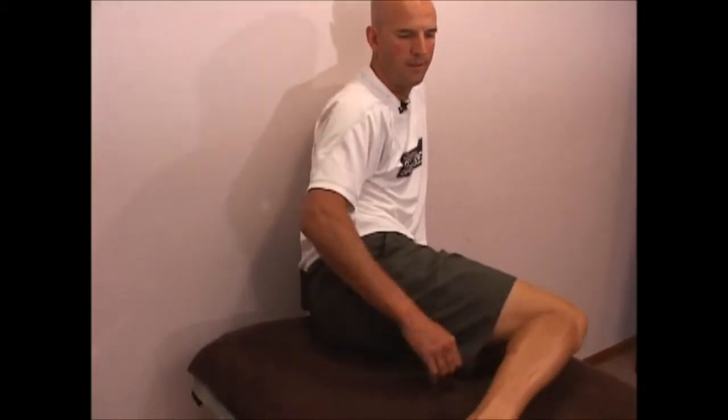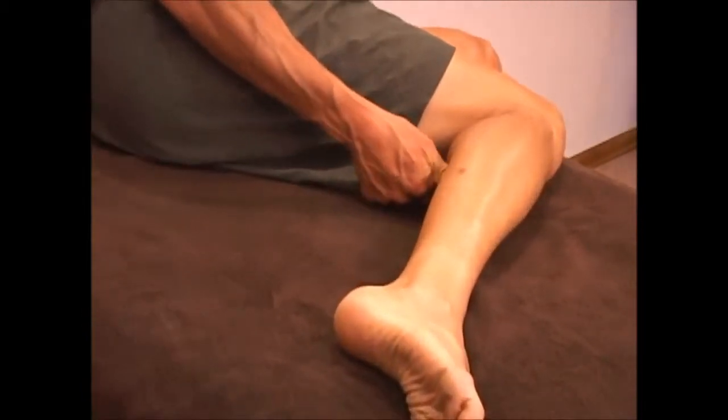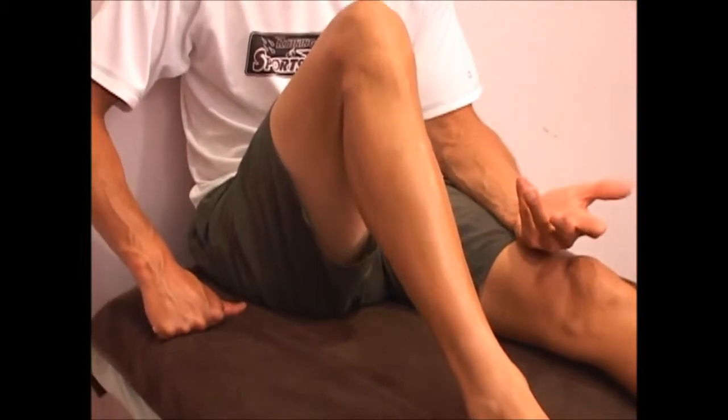For runners who have problems with shin splints, you can get a number of different reasons why shin splints are occurring. But quite often it can be a problem with a muscle that's deep in the lower leg, and actually is accessed from the back. So what I'm going to do here is get deep into this muscle. There's a muscle between the tibia and the fibula called the tibialis posterior. You will want to do this technique after you've done your recovery massage so everything's nice and warmed up.